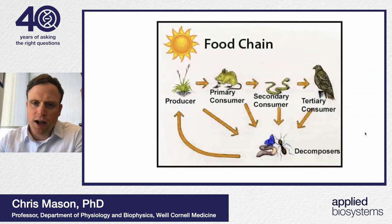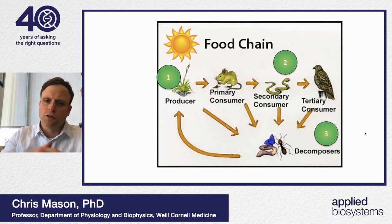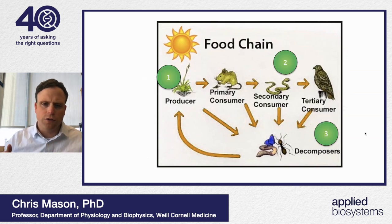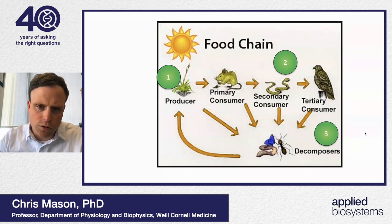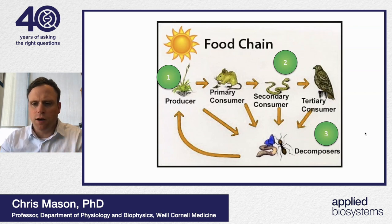And if we think about the fragility of life, we think of it normally as these three types: producers, consumers, and decomposers. What we've all thought since elementary school is these major facets and types of organisms. But what I argue today is that this is missing a really key feature.